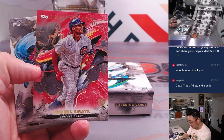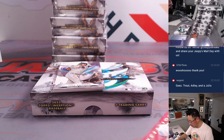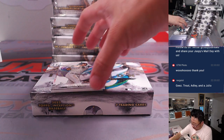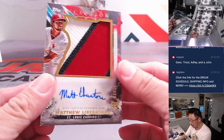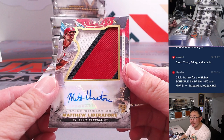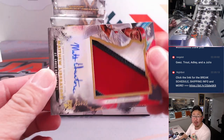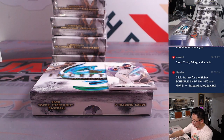Miguel Amaya, 32 out of 75. That's for the Cubs. Cubs 2 is for Chris. And behind Jose Ramirez is Matthew Liberatore. Three-color patch and autograph. In that portrait mode, that is 1 out of 50. Redbirds, Jason. The Cardinals.